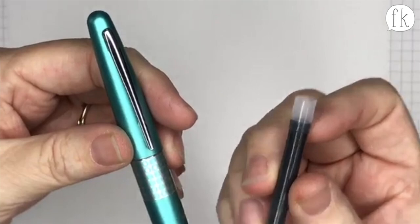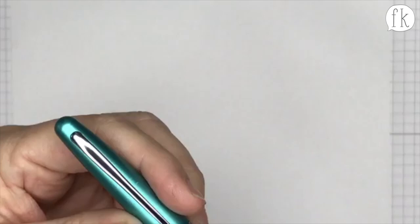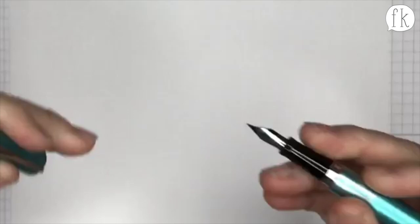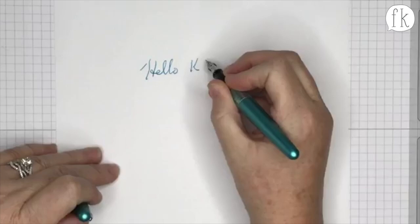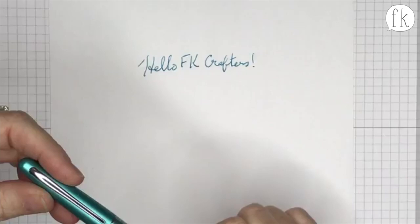If you go through the Amazon link, though, you pay a little bit more. Okay. But it also comes with a converter as well, so you can put any color ink you want in this. Okay? So now I'm going to zoom out a little bit. So I'll write with this again. There, so you guys can get a little better view. Okay. So, nice. You can see I've got a lovely turquoise ink that matches my pen. Oh, it's pretty. I love it.